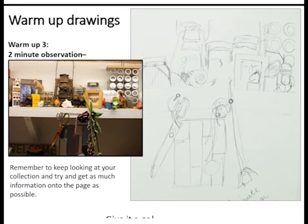Okay, warm up three. So there are no restrictions here. You can look at your page, and obviously we want you to look at your shelf as well, but you are limited to 2 minutes. So I suppose that is a restriction. Time restriction, 2 minutes. Try and get as much information on the page. I don't want you to be really precise around one object. We're just trying to map everything out. See how much you can get on that page. On your marks, get set, go.